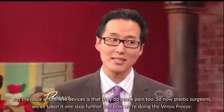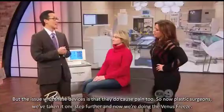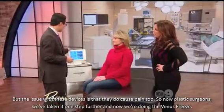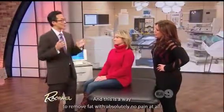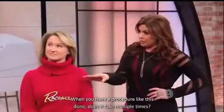Right. But the issue with these devices is that they do cause pain too. So now plastic surgeons, we've taken it one step further, and now we're doing the Venus Freeze. And this is a way to remove fat with absolutely no pain at all. When you have a procedure like this done, does it take multiple times? It does take multiple times.